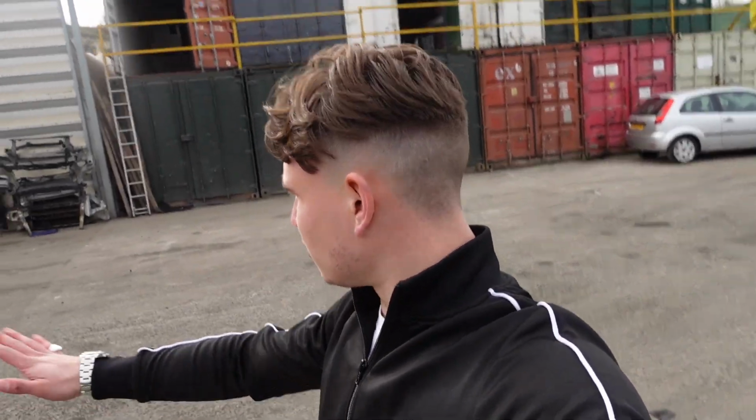Everything looks fine in the yard today. Usually I see something I don't like and I'll fix it, but today there's not been anything. Everything seems to be pretty sweet, so I'm happy. I was going to come in tomorrow, but I'm not sure whether I'm going to now. I might have the day off. I'm actually playing golf tomorrow, so I can't wait for that.